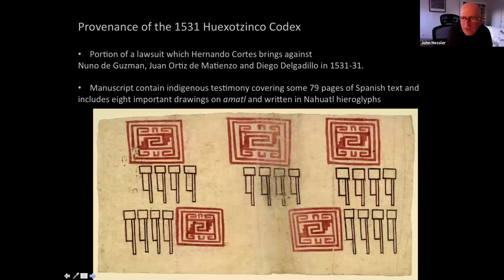Now, the 79 pages of Spanish text are extremely important, and we're going to look at a little bit of those after we talk about the provenance of the manuscript itself. I'm actually going to read a little bit of the Spanish text because I think it's important to get a sense of what these manuscripts are and how important they were, given that they were painted on these beautiful pieces of amate, paper that was made in a really beautiful way. This is, as I said, extremely beautiful, well-preserved paper.